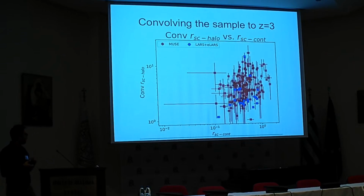But then we looked at the extension of the halo versus the extension of the continuum, and we found that in terms of covering the halo extension and also the continuum extension, our galaxies more or less cover the same range as the MUSE sample.